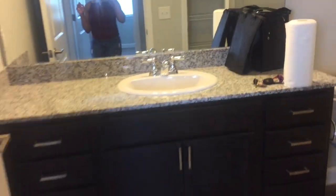So here you have the bathroom. Bathroom, plenty of cabinet space. And then you have a tub and a shower. And then I think, what's this, a linen closet. So you got a linen closet there. And that's it, toilet, you know, normal stuff.